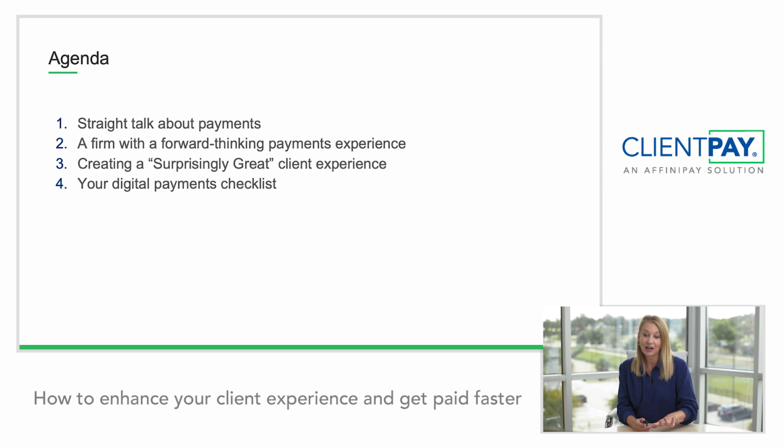And in order to do that, we want to make sure that your clients have the flexibility that they need to pay, because that is the one area where you do see negative customer references. And we all know our businesses are based on client satisfaction, references coming in, and we want to make sure that you are extremely strong in that area. And then we're going to have all kinds of checklists for you at the very end.